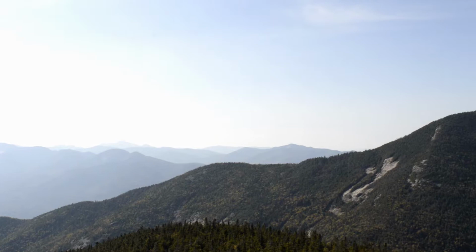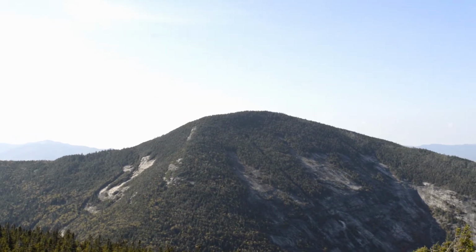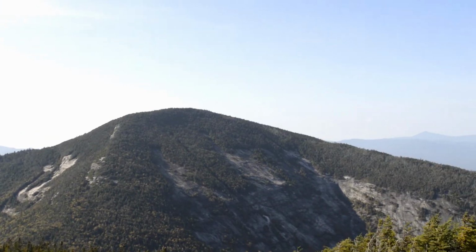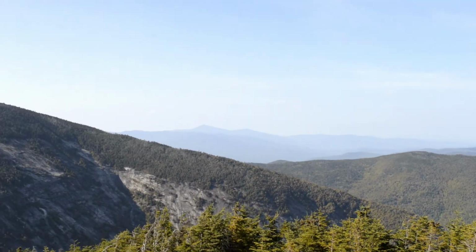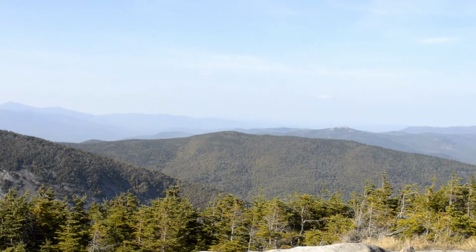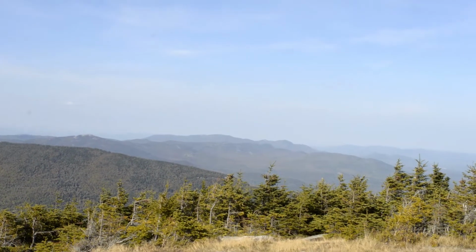So there's plenty more to go. This is High Peak 13. That one, hopefully next week, will be 14. So we're knocking them off slowly but surely. And also, Bald Peak, which we did on the way up here, was a 29er. And I think it was our 19th 29er. So we're chipping away and we're getting there.